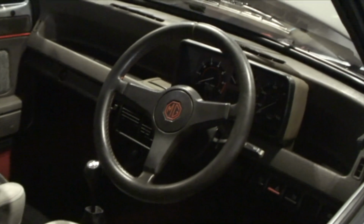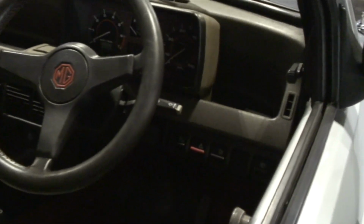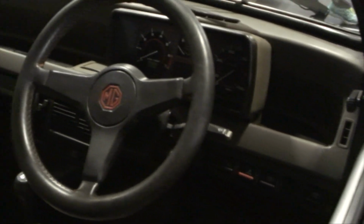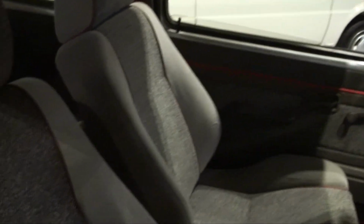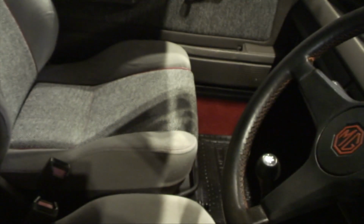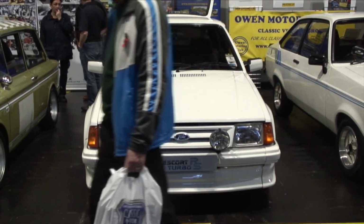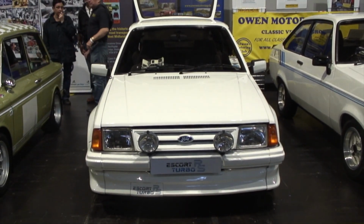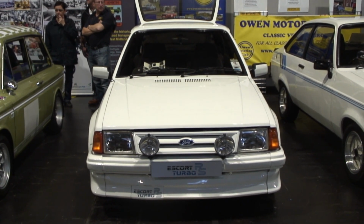Especially towards the lower right, where we can actually see some switches that look remarkably familiar from a particular Lamborghini. Other cars in the show included the Escort RS Turbo, something you don't see many of these days, and also a Ford Escort Harrier.